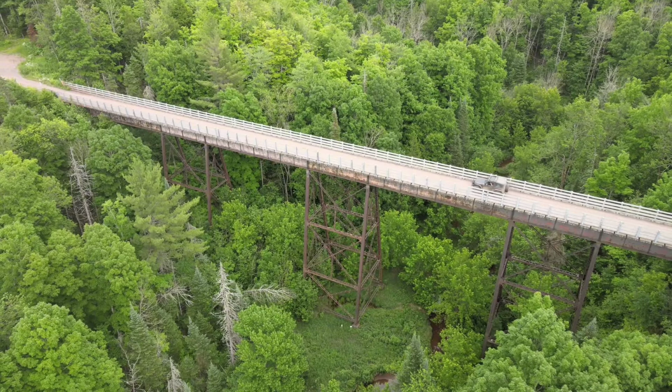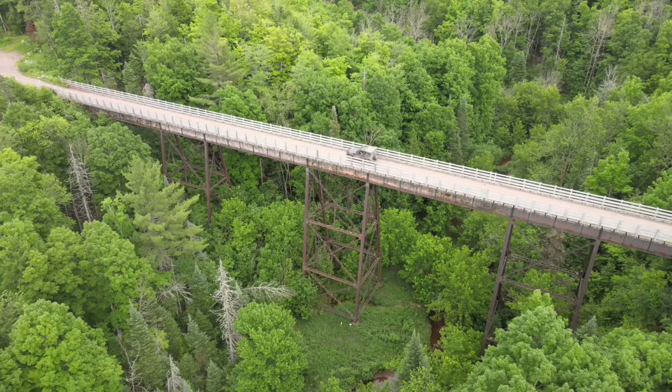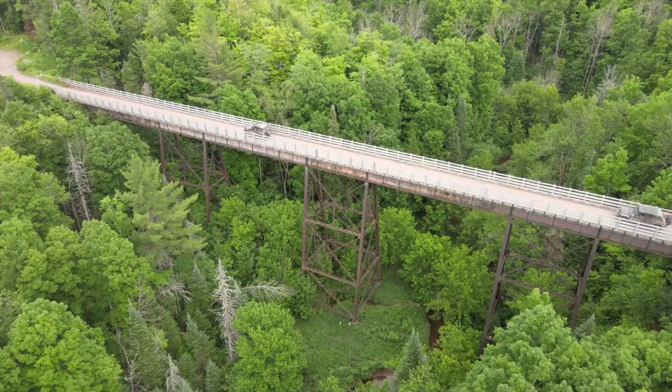And of course, we did have to pull the drone out and run the bridge a couple of times just to get these awesome views, but it was well worth the time spent here.